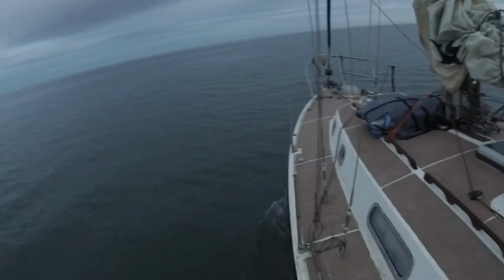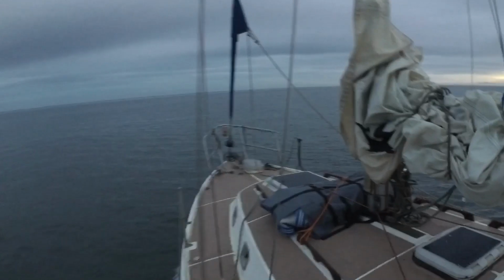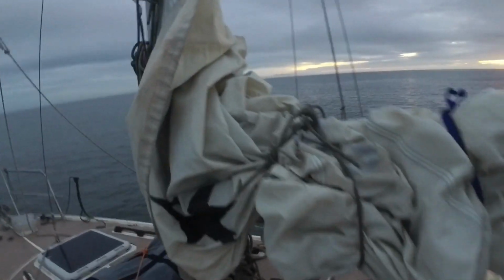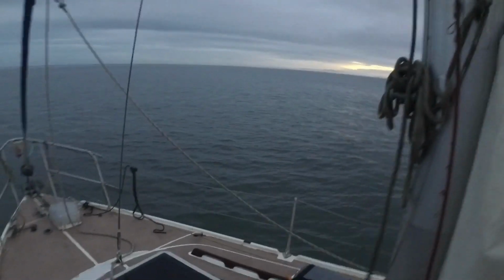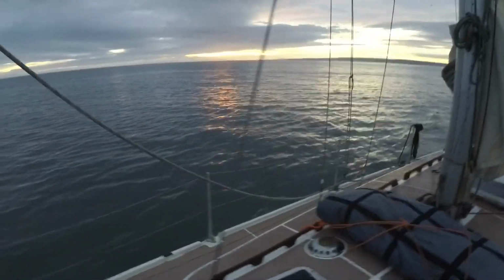Now this is the next day. This is pretty early in the morning actually. This is just getting on for dawn. So just me and Phil. The crew were sleeping off the whiskey from the night before, so we're up pretty early and getting on with it with the tide.